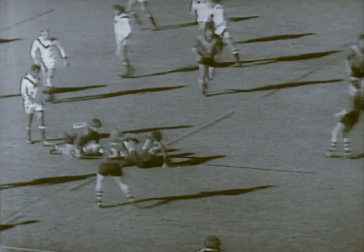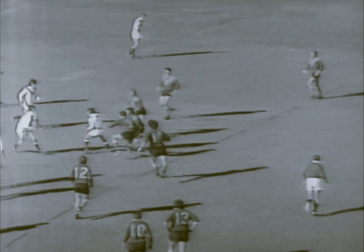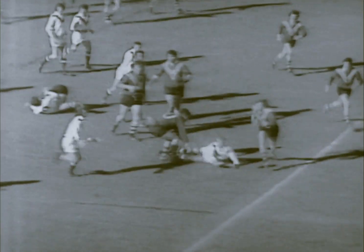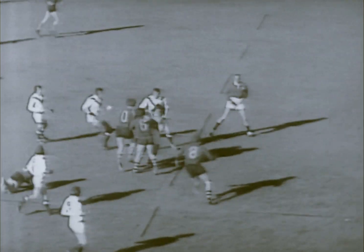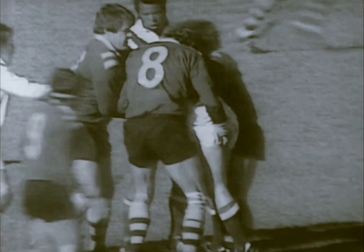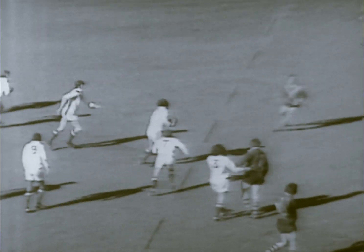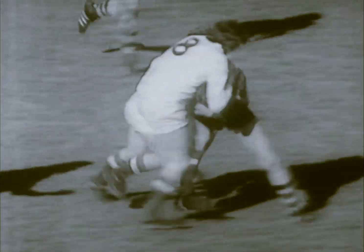Gill, long pass out to Dill. To Dixon, Thompson, Nash, Chisnell. Getting it back nicely. Good play. Dill getting around Stevens, caught by Pickup. Great Britain starting to look good. Nash, Clausen taking the first pass. And a good run by the big prop forward. The ball loose though. Langlands for Australia, caught by Nichols.